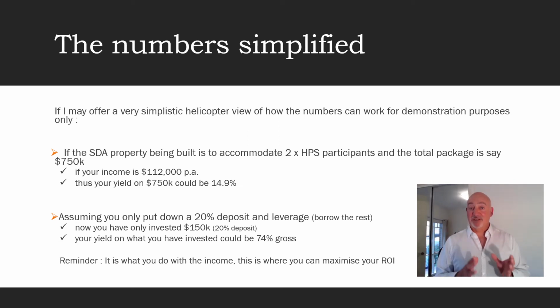This is a complex investment. It doesn't suit everybody. Be mindful of that. And let's discuss the numbers. Yes, I am talking about the excitement and the greed, but it's also the logic. And when you find the right investment grade SDA property, you're putting yourself in that far improved position to gain this kind of return on your investment.